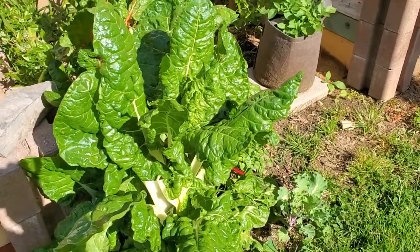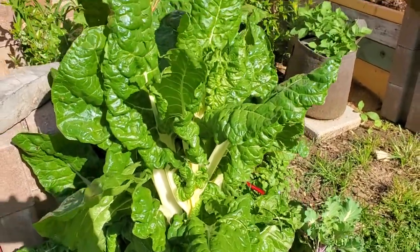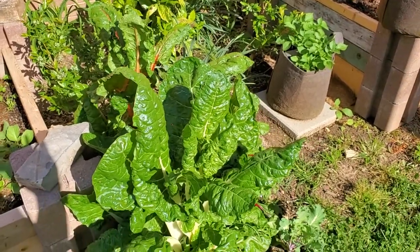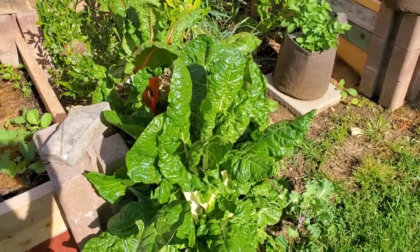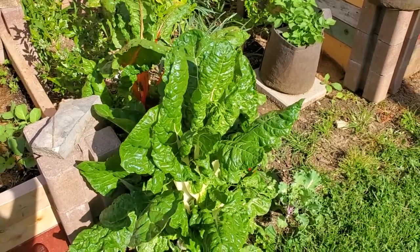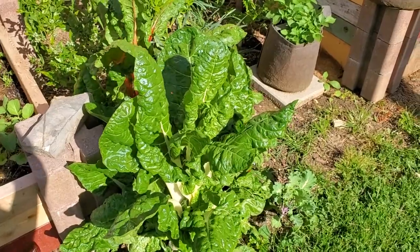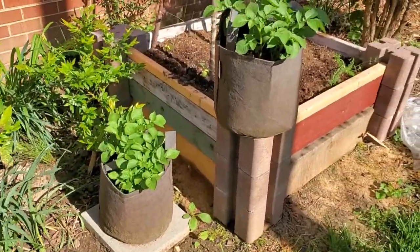My rainbow Swiss chard is amazing. I've been harvesting off of it regularly. This is a biennial and this is its 2nd year, so the reason I'm leaving it here, even though it's kind of an awkward spot, is because it will go to seed this year and I can save seeds from it. My potato bags are doing okay.